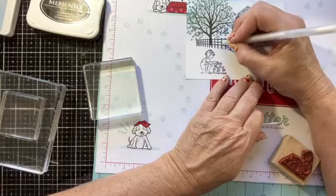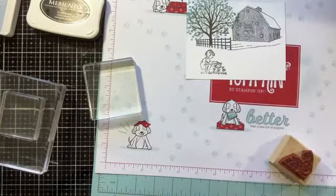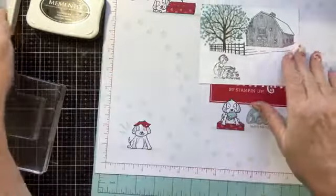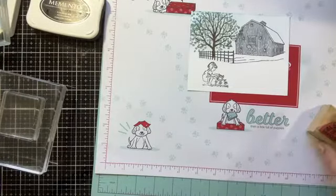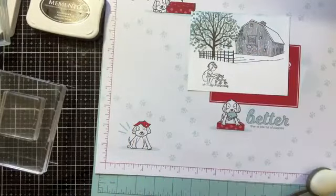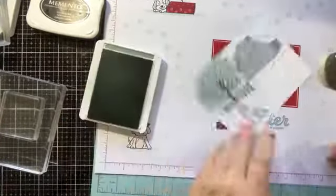Okay, it's a good thing I'm not doing snow here, because if this was snow, this would not work. But because I'm not going to do a snowy background anyway, it's fine. All right, so we have her. She's pretty cute. I'm not going to do a whole bunch of coloring and use up my pads, and I do want to use the same green as in my tree, so I'll just sponge around her here, and then we'll put our sentiment right on top of that.